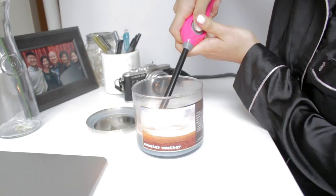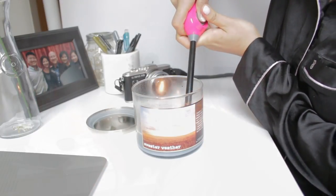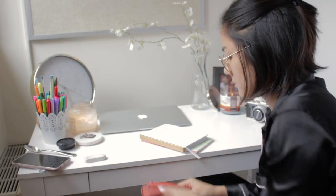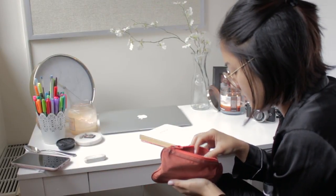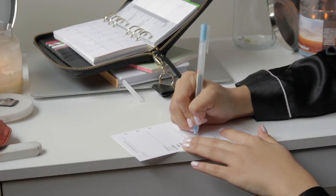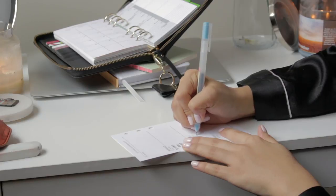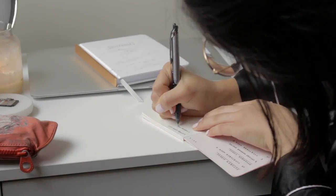And next I'm going to light my Sweater Weather candle. This is one of my favorite candles at the moment, and I've already used almost 3/4 of it, and I got it like last week. Then I'm going to plan my day and just take a look at what my week looks like, what I need to do for that day, make a list of everything that's on my mind.